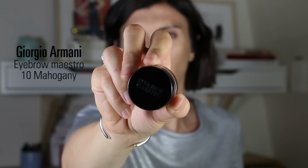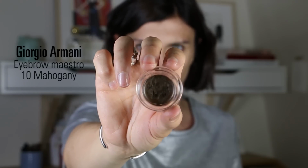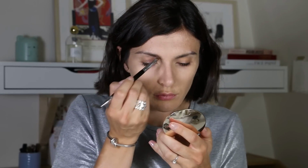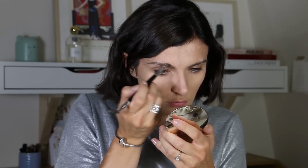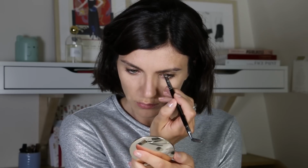For my brows, I am using the Giorgio Armani Eyebrow Maestro in the shade Mahogany, the number 10. So I warm up the product on the top of my hand too, and I apply it with an eyebrow brush. I really make sure not to apply too much because I want a very natural finish. So I brush my brows afterwards to blend the formula. Again, I don't like to see texture and color on my brows.